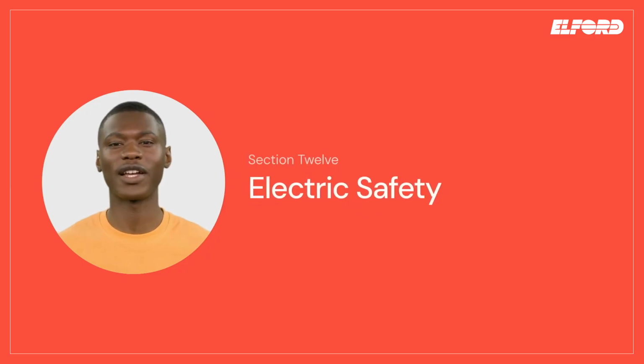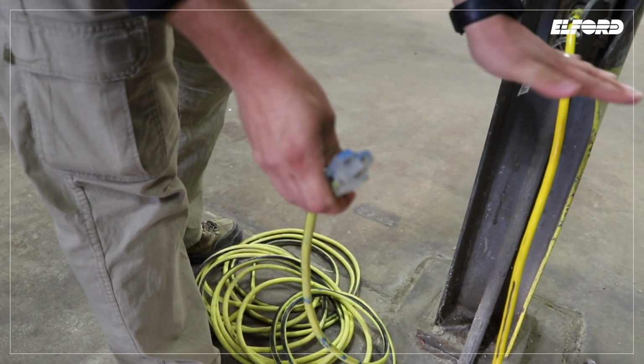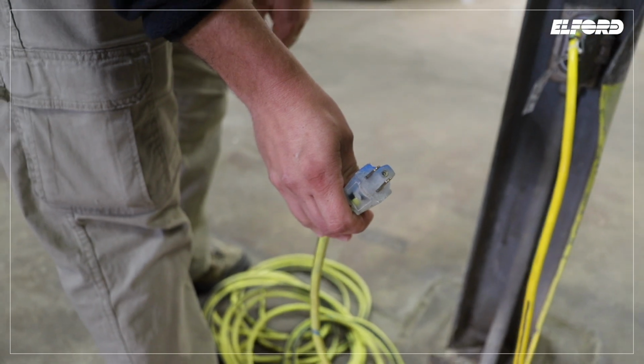Section 12. Electric safety. Extension cords with splices, exposed wiring, missing ground pins, stress relief damage, or cords with damage to outer housings must be removed from service. All flexible cords are to be of 3-wire type and rated for hard or extra hard usage. Cords should be indelibly marked S, ST, SO, or STO. Two-pronged cords or light-duty cords are prohibited.